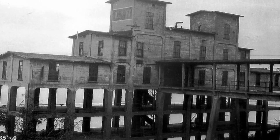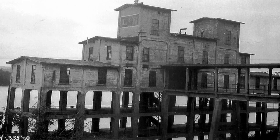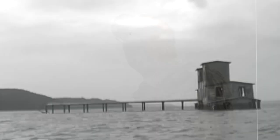But that stood there all these years. It was not destroyed or taken down because it would cost too much money to destroy it. But it's been hit several times with barges, but it's still standing. It was, of course, no longer in use after TVA acquired all this land for the reservoir.